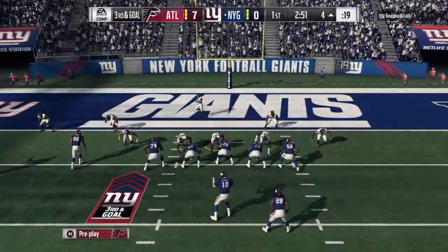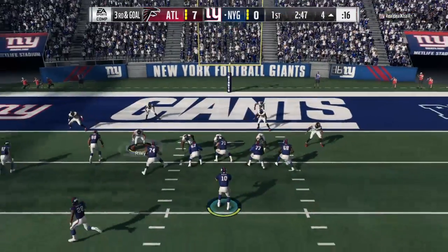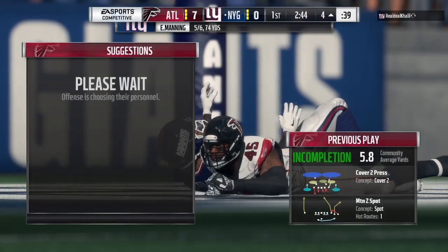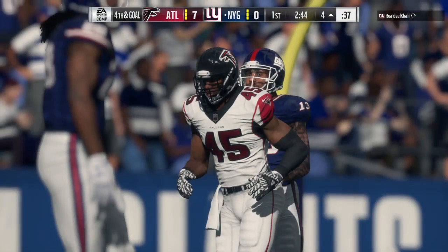Marshall will be the lone receiver right. Manning now on 3rd and goal. He dropped it. Couldn't hang on in the end zone. So no 6 points, incomplete.